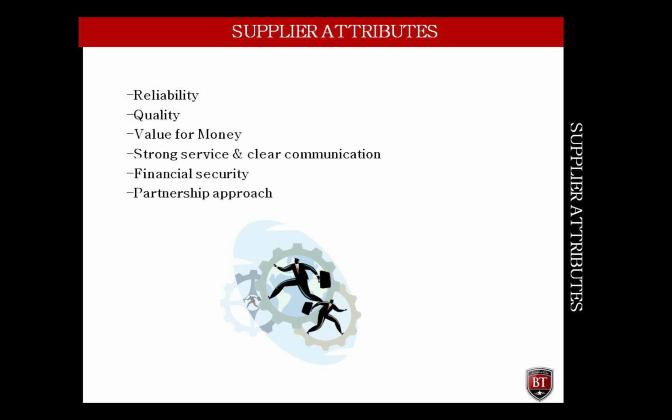Strong service and clear communication are just as important as the other characteristics of the supplier. The best suppliers will want to communicate with you often. If a supplier is going to be late on delivery, he or she will inform you of that prior to the date you are expecting parts. They will exercise honesty and will always look for ways to better serve you, the customer.